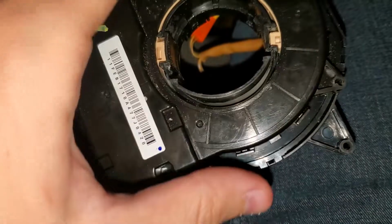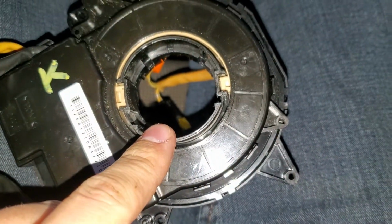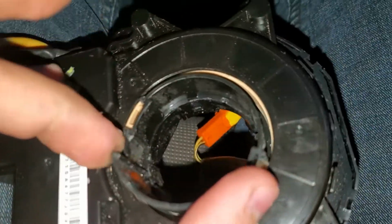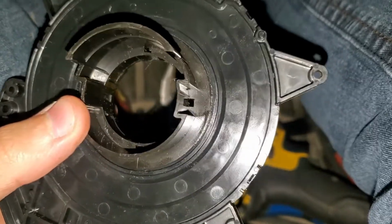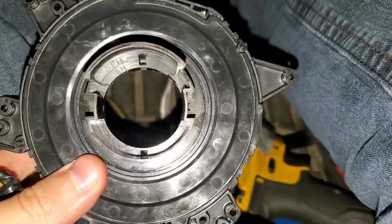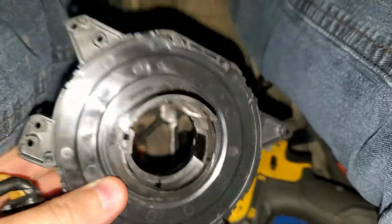Okay, so when I put on the clock spring from the 08 Impreza onto the Legacy, I've been noticing that it doesn't really want to go on. It's kind of fighting it, and it's only when this is rotating. Just comparing the Legacy clock spring, you notice the circle, it's pretty well a circle. There's no groove sticking out, nothing.